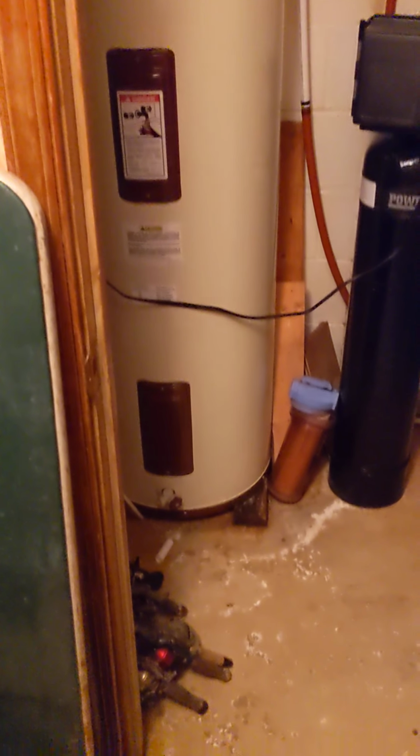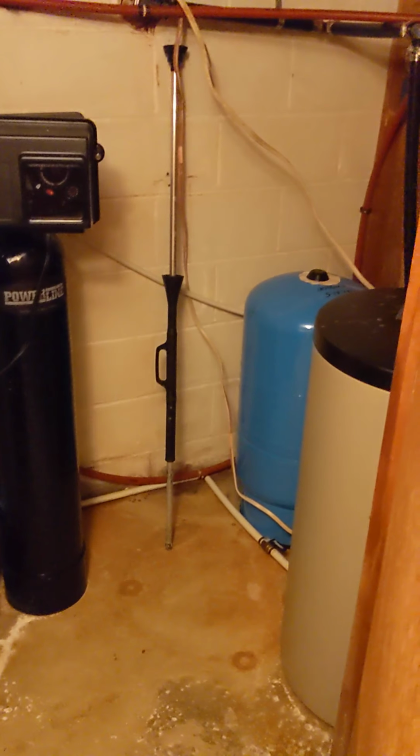You do get a half bath down here. And then older hot water heater, but he said works fine and good, so they haven't replaced it. Here's the stuff for your well. So there you have it.